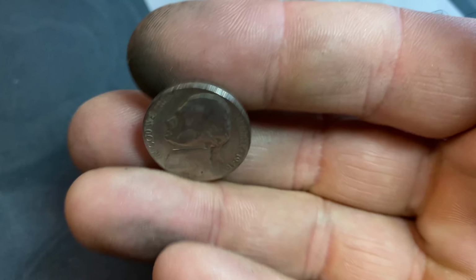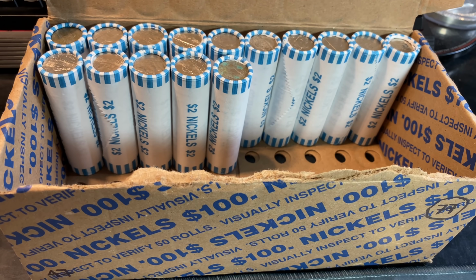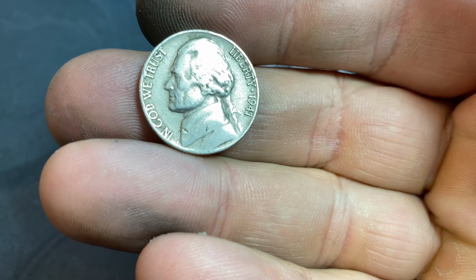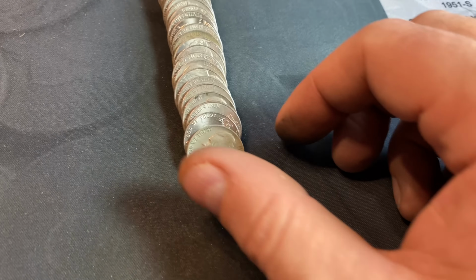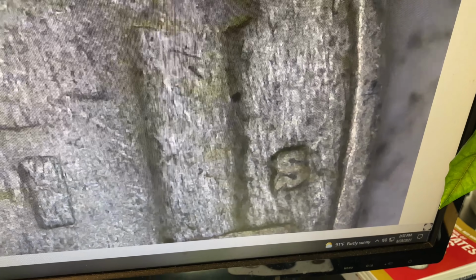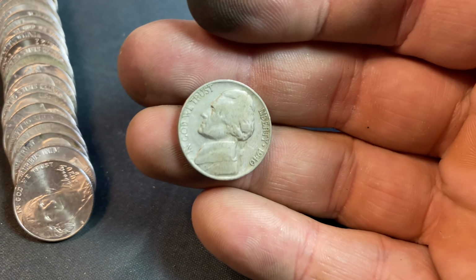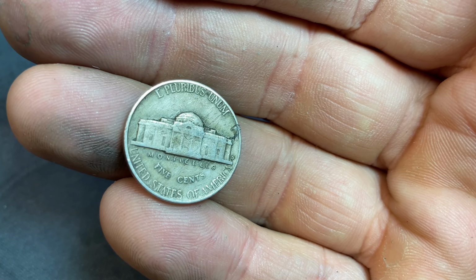Roll number 16, yet another 1946, also from Philly. Roll number 35, finally found another 40s nickel, and it's a 1941 Philadelphia. Roll number 41 of box 2 is going to yield another 1940s Jefferson nickel, and it's a 1940 on the nose, and I think that's an S. It is an S. 1940S, found in the box. Roll number 43, another 1948 Jefferson nickel. This one from Denver.